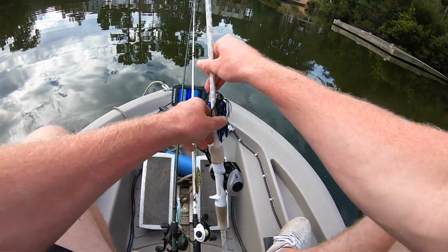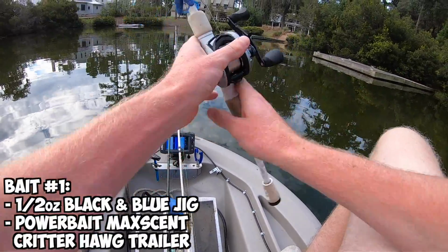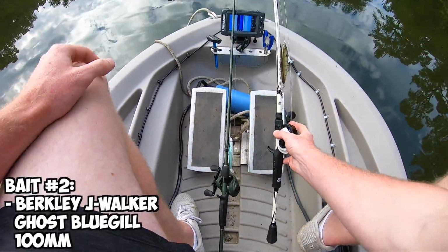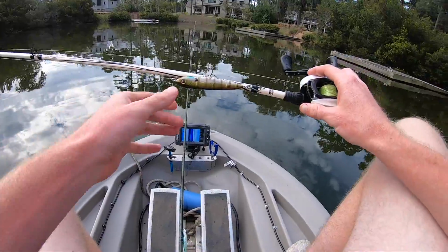Here are all our setups for today. We got a little black and blue jig right here with a Critter Hog trailer. Just going to be targeting some deep stuff with that. Then we have a topwater option right here, and I'm going to be throwing this thing across some flats and some schooling fish if I see them.